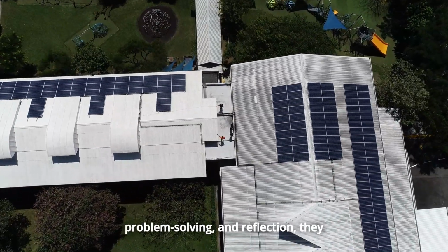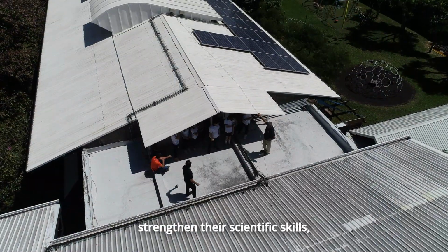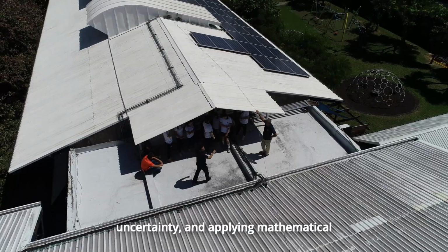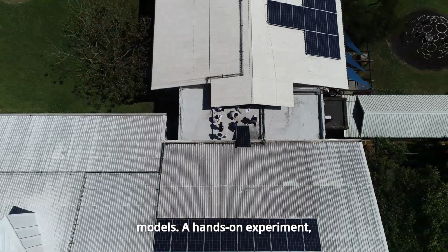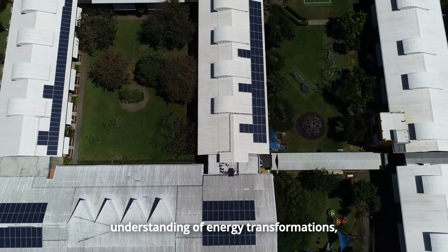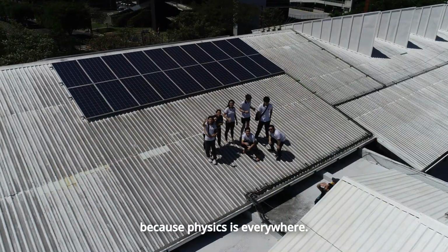Through teamwork, problem-solving, and reflection, they strengthened their scientific skills, learning precision, handling experimental uncertainty, and applying mathematical models. A hands-on experiment, real-world learning, and a deeper understanding of energy transformations, because physics is everywhere.